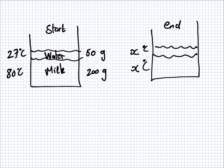Okay, so think about it like this. The water starts at 27. Will it be warmer or colder than 27 at the end? Now you gave a rough answer. You said it'd be about 35. So it will be warmer. So this has gained energy. Okay. What about the milk? Will it be warmer or colder than 80? Colder. So this has lost energy.